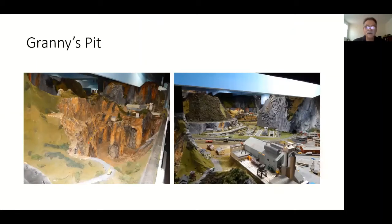The next scene around the corner, a little further down, is an area we call Granny's Pit. From the picture on the left, you can see a house on a spur of rock in the middle of this pit. The story is that Granny is the matron of the railroad and is used to getting her way. In this case, the company that owned the quarry where her home was located wanted to buy her home so they could finish digging and getting all the gravel they wanted.